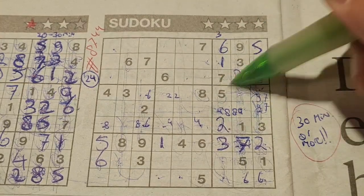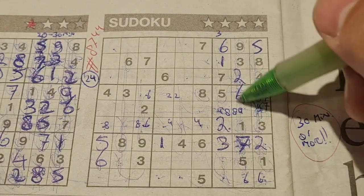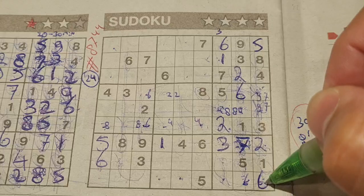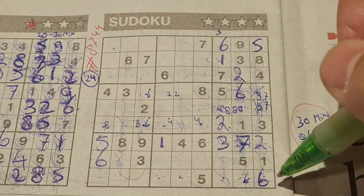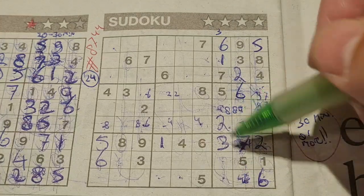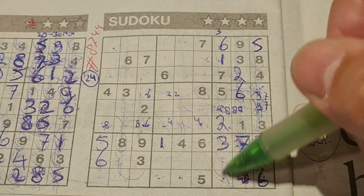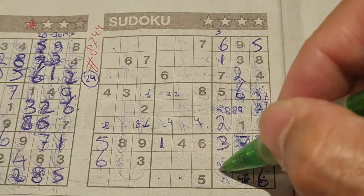So one digit left in this big square from a six. Mark those two boxes earlier with the six. We have a six in this column, so no six there. Six should be there. So the eight and the four are left here. Eight and a four. Eight, four, and need a nine here. Nine, nine, nine here.